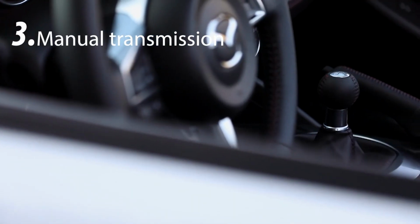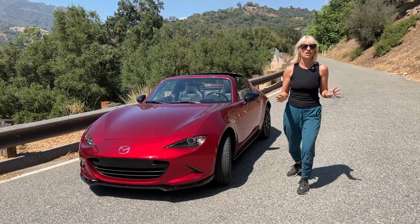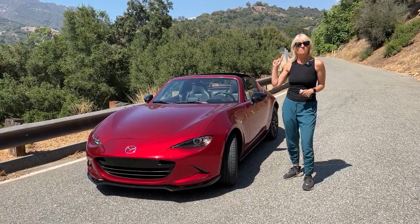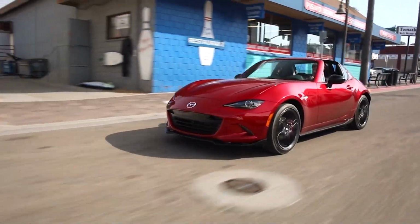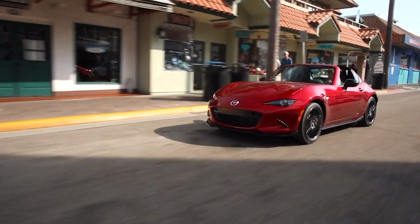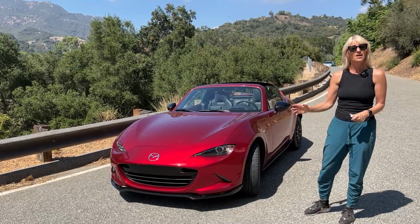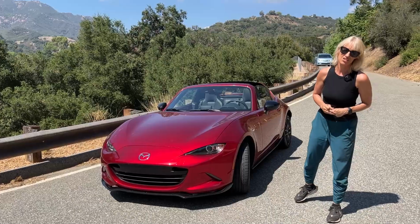And 3, and most importantly, the manual transmission. Okay, maybe you can't drive a manual. I don't care, learn how. Just learn how, because Mazda makes such a phenomenal manual transmission. The clutch feel is perfect. It's stiff, but not too hard to maneuver. It's very forgiving. It's so much fun. I can't even tell you. When I got out of this car, my clutch foot was just sad because I had so much fun driving this car. So please get it in a manual if you can.